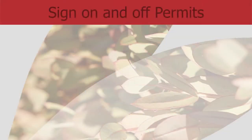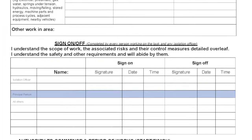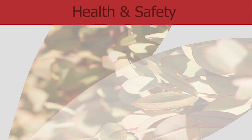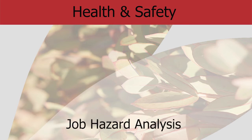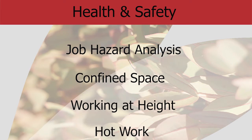Before commencing any work under a permit, you will be required to sign the document in order to acknowledge you understand your accountabilities. All people undertaking a given task covered by a permit to work are required to sign on to the permit. At the end of the task, you are also expected to sign off the permit, acknowledging completion. Consistent with Foraco's overall risk management system, further risk management protocols are also applied on site. Examples include the Job Hazard Analysis, or JHA, and a series of supplementary specific risk protocols to address confined spaces, working at height, and hot work.